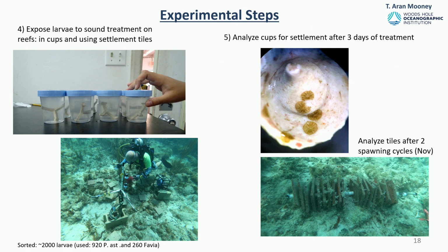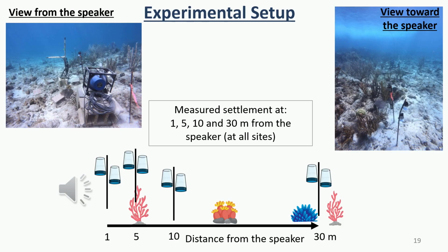So we don't have that field settlement data yet, so I'll talk to you mostly about looking at the cup data, which was 3 days after essentially the sound treatment. So we let those cups out there for 3 days most of the time. We also looked at distance from the speaker here.